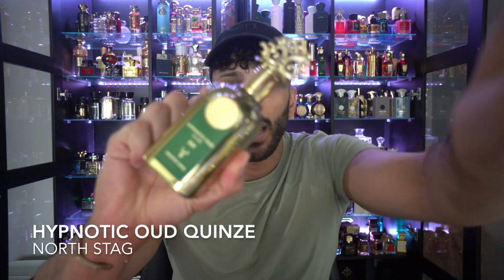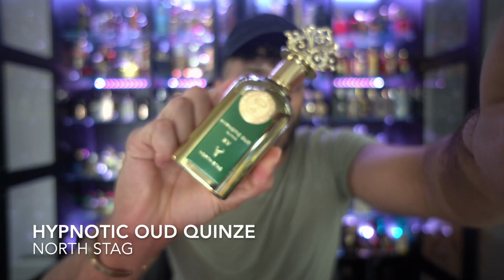This one we're going to talk about is from Paris Corner, believe it or not. It's called North Stag Hypnotic Oud QUINZE. I genuinely love this, guys. Genuinely. This is a boss type of fragrance. Smells very CEO, creamy woods, cumin with a backbone of oud here. So this is a very animalic fragrance to begin with, if not for the oud, for the cumin, or for those creamy woods. The cumin is borderline BO. It doesn't fully go there. It just adds a nice spicy kick, but it's great.